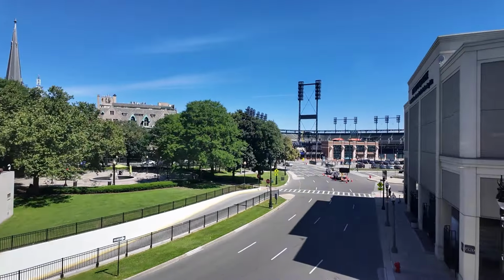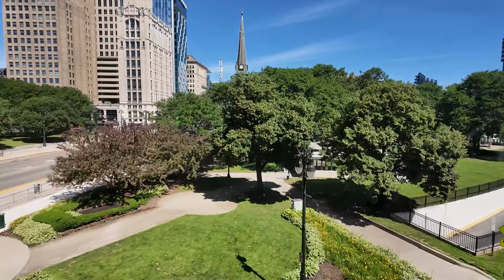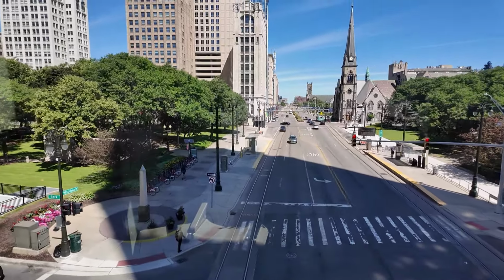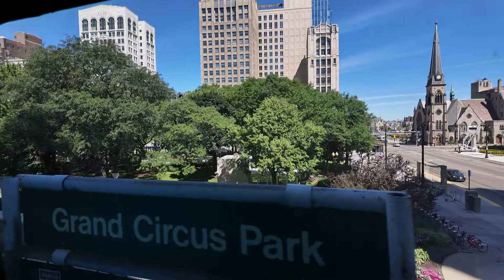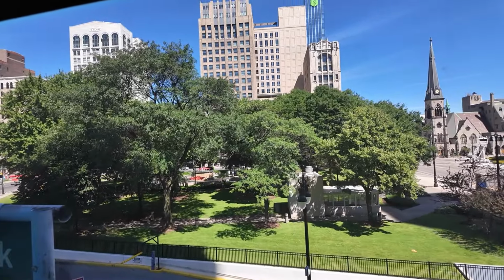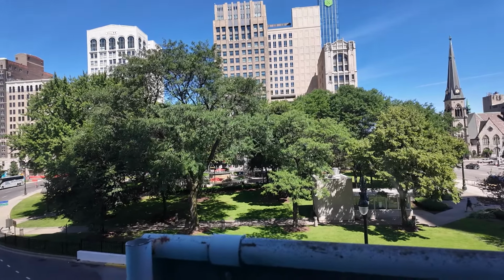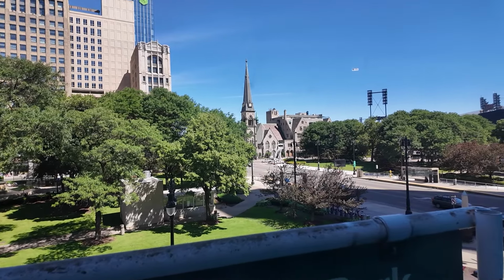Yep, okay, so there is Comerica Park. You can even see a little bit of Ford Field. Grand Circus Park is right here on both sides of Woodward Avenue. You see Little Caesars Arena all the way down there. This is the closest station to the Fox Theater, Comerica Park, Little Caesars Arena. This is the Grand Circus Park station. Yeah, beautiful view here.